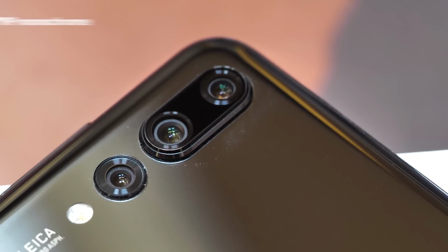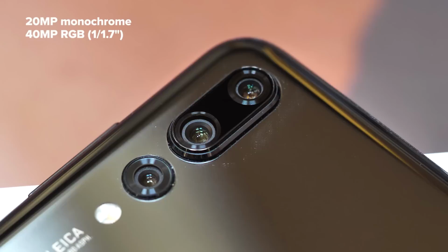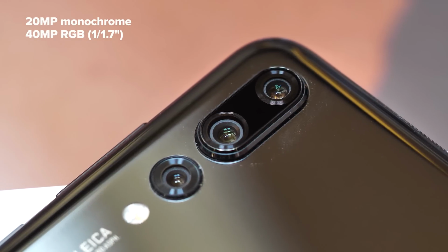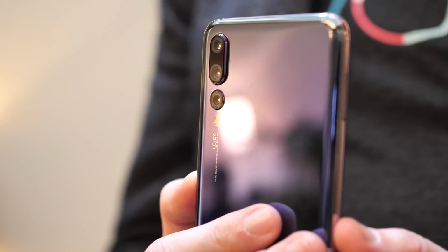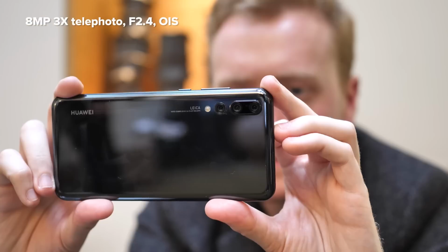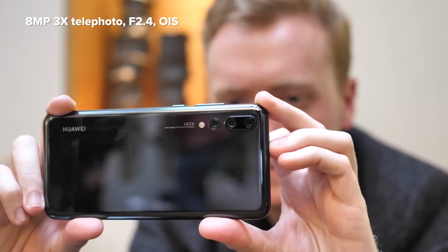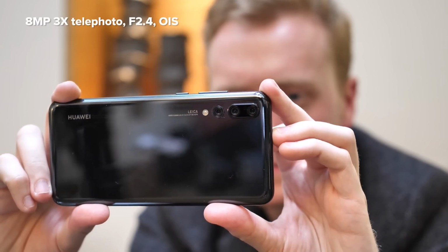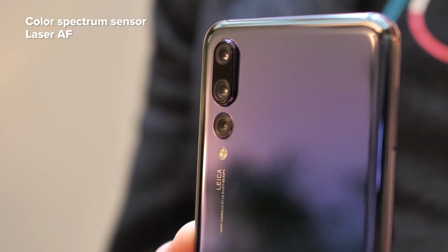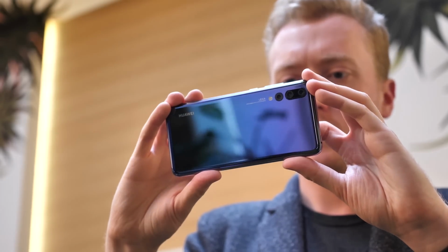The P20 Pro has a 20-megapixel monochrome sensor like the regular P20, but the main sensor, the RGB sensor, is an enormous 40-megapixel unit, a huge sensor by smartphone standards at 1/1.7 inches. That new tertiary shooter is an 8-megapixel 3x telephoto camera with an f2.4 aperture and optical stabilization. An array of extra sensors is on board too, including a color spectrum sensor for more accurate white balance and laser autofocus.